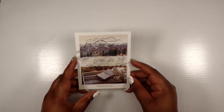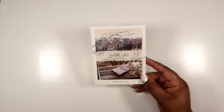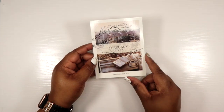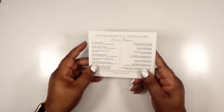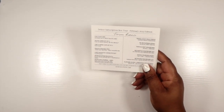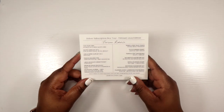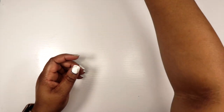And the first thing that's on the top is the monthly card. As you can see, this month's theme is very light, very pretty, very elegant. We've got a lot of florals and a lot of light neutral colors. So the name of this box is Parisian Romance. There are 1, 2, 3, 4, 5, 6, 7, 8, 9, 10. There are 14 items in the deluxe box. So I'm gonna sit this card up here and unbox items.